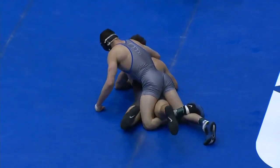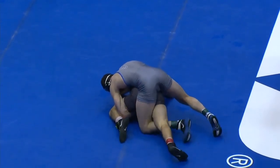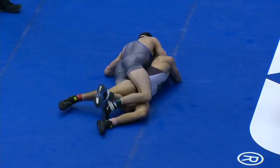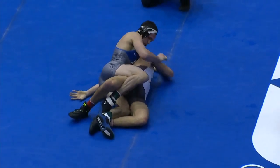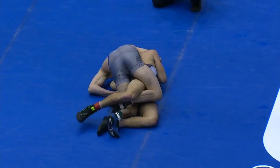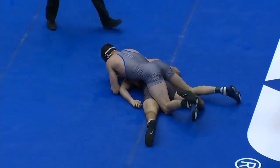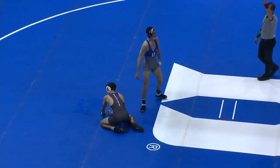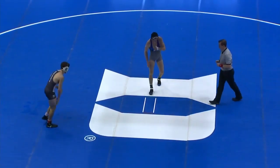Jack fighting it down pretty hard here. Under 20 seconds remaining here in the second period. Mitch still working on that turn. Jack able to defend it off right at the end. Mitch still leading 11-1 with 3 minutes and 50 seconds of riding time going into the third period.